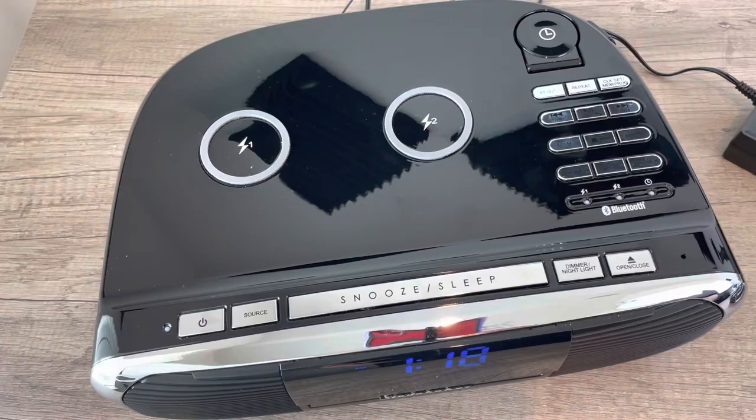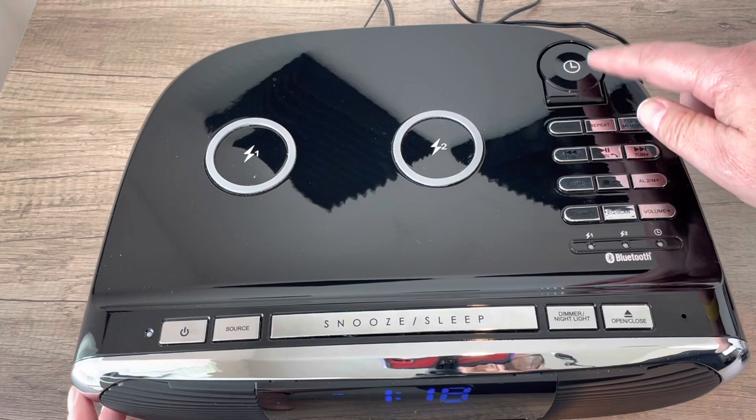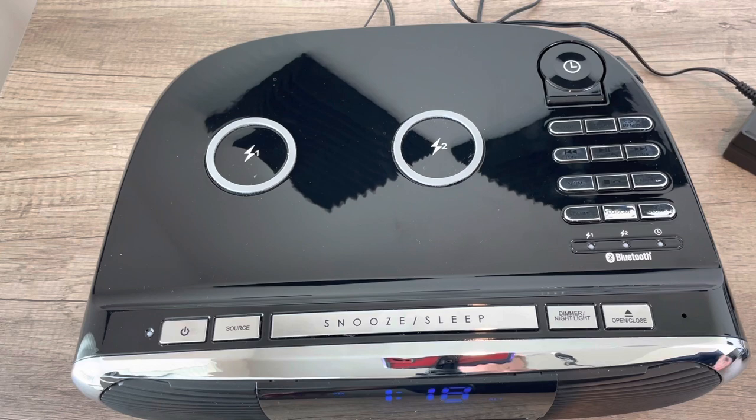This thing has some very cool capabilities. By the way, if you're wondering what this is, I think I mentioned earlier, it's for smartwatches, specifically Apple Watches. I don't have an Apple Watch. I use a Fitbit. And my Fitbit doesn't use wireless charging. It has a proprietary charger that magnetizes onto the back with metal contacts.